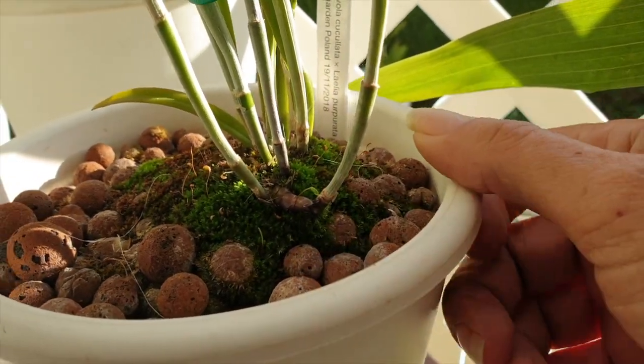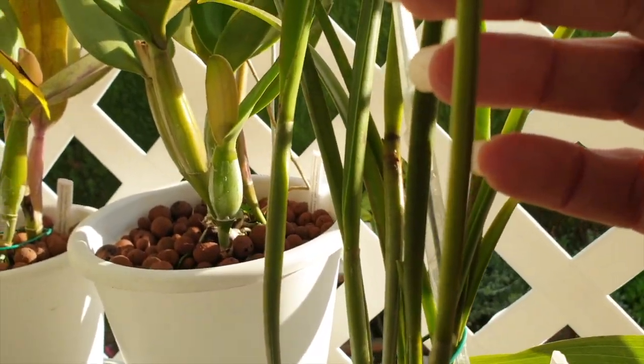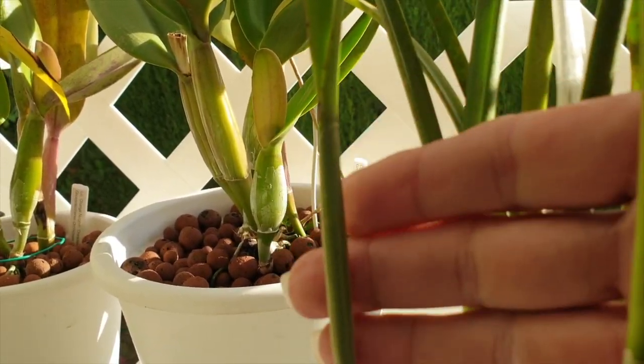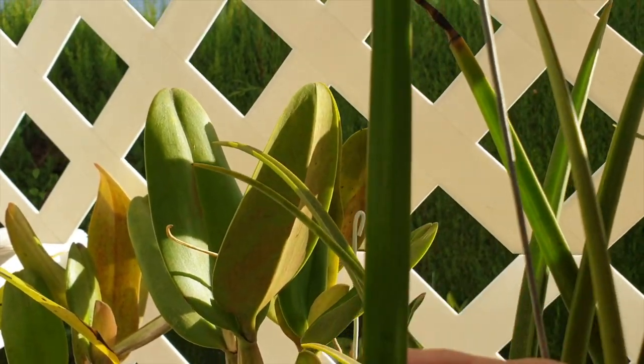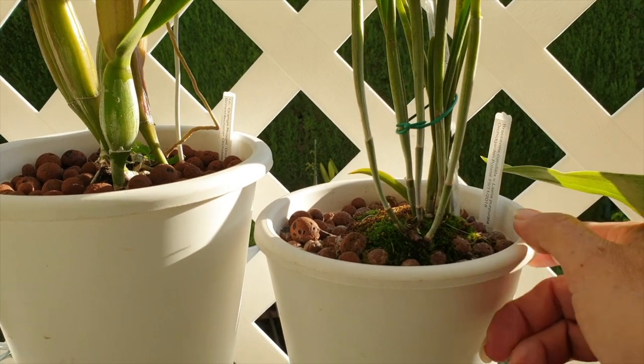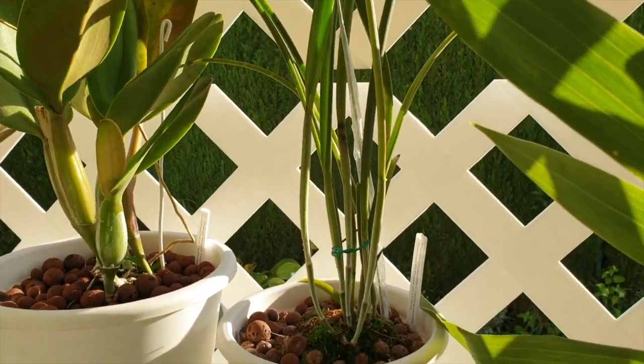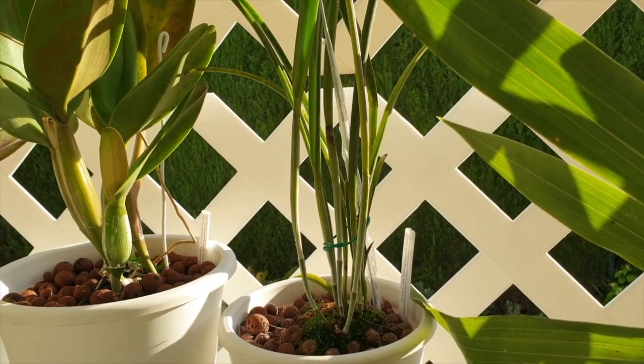I have no idea. It's definitely not because she's small. I mean, look at the last growth. It's fabulous. No blooms. But she's a keeper anyway because she doesn't take up much space. I love this kind of structure.